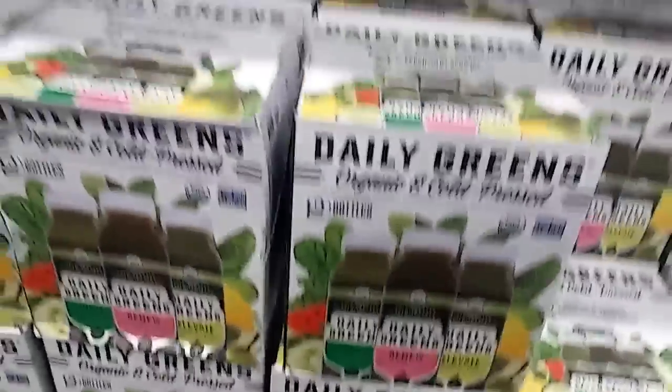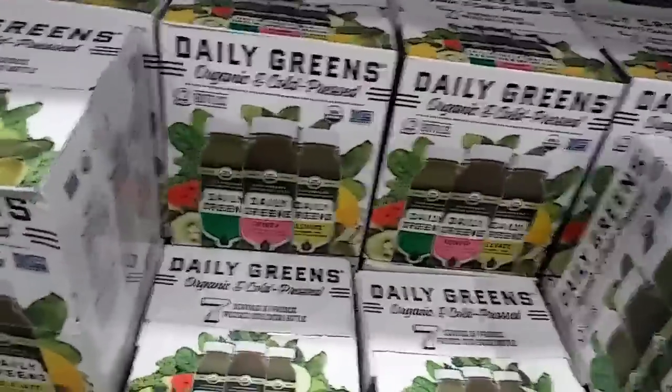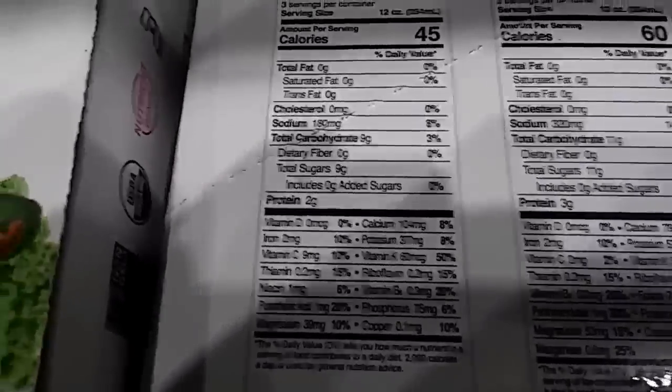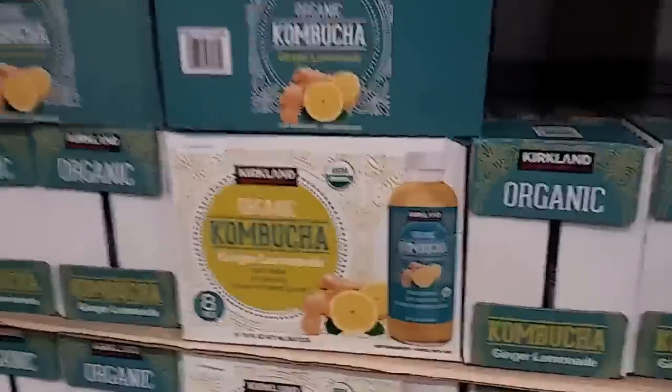Here are the daily greens. These people are out of Austin. I've had these. These are great. You can check out the carb count if you want. Carbs 9. Carbs 11. Carbs 22. Whoa! Gotta give that to the kids. Okay. Kombucha.